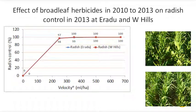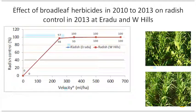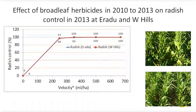So, the two radish sites, Iradu and Wangan Hills, are actually sitting on each other, and the control level was very high as compared to no herbicide. So, it is 97 to 100% control.